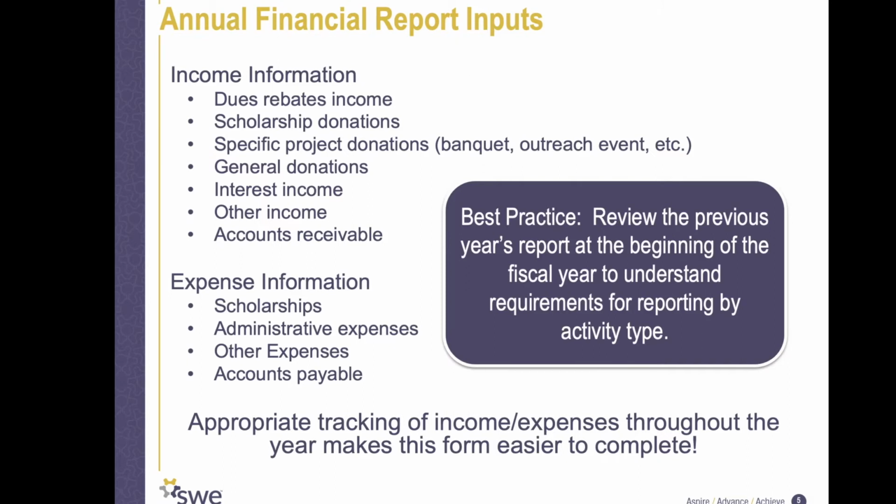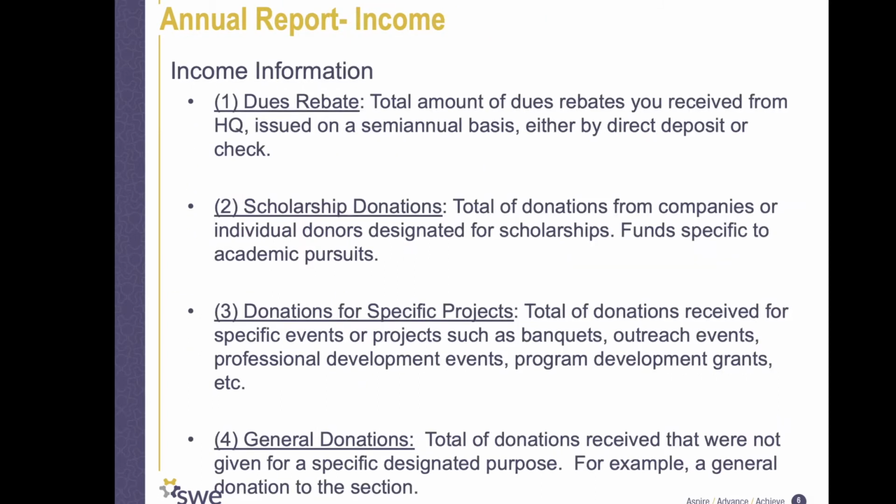So first we'll start out with the income categories. And the first one is for dues rebates. On a semi-annual basis, HQ sends out dues rebates to sections that are in good standing. And so if you have received those funds, they would be labeled with this category.